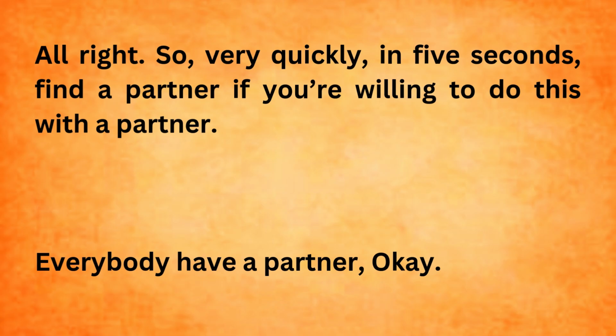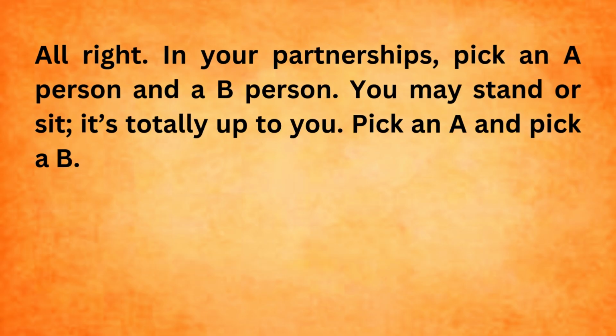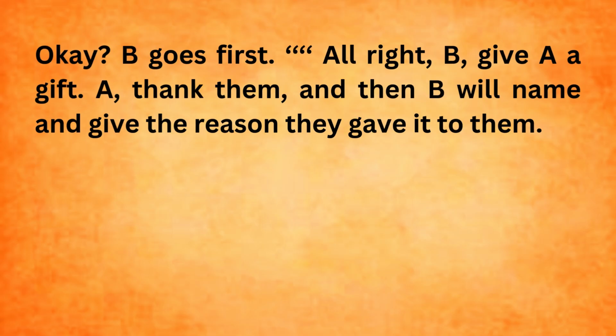All right. So very quickly, in 5 seconds, find a partner if you're willing to do this with a partner. Everybody have a partner? Okay. All right. In your partnerships, pick an A person and a B person. You may stand or sit. It's totally up to you. Pick an A and pick a B.